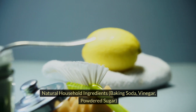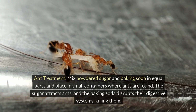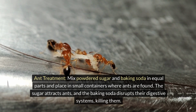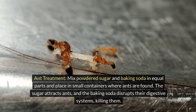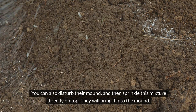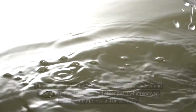Natural household ingredients like baking soda, vinegar, and powdered sugar. For an ant treatment, mix powdered sugar and baking soda in equal parts and place it in small containers where ants are found. The sugar attracts ants and the baking soda disrupts their digestive system, killing them. You can also disturb their mound and then sprinkle this mixture directly on top. They will take it into the mound.